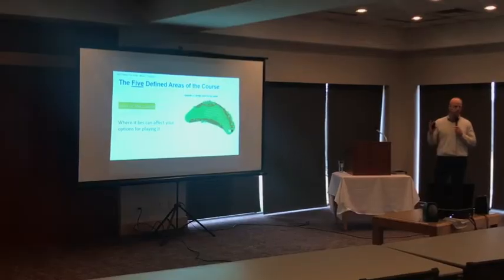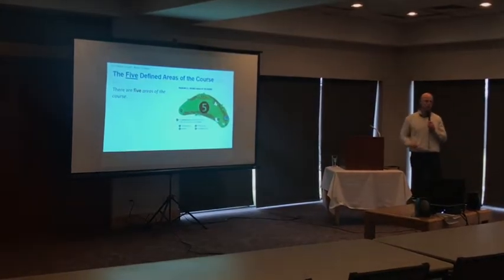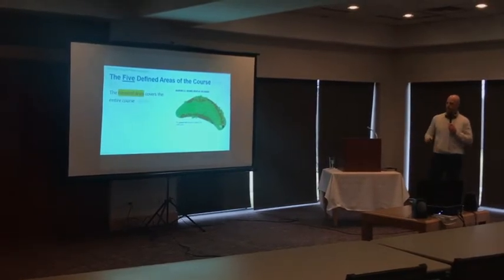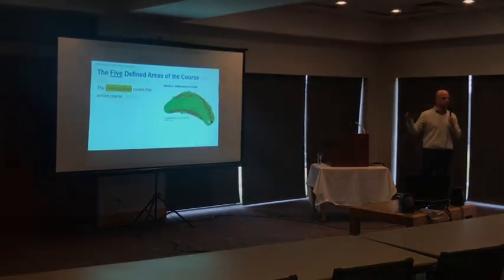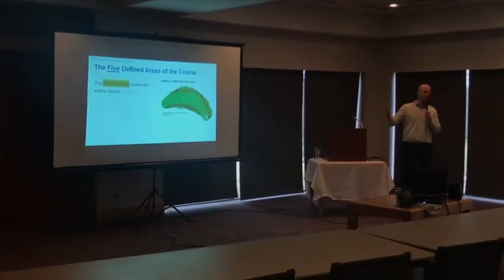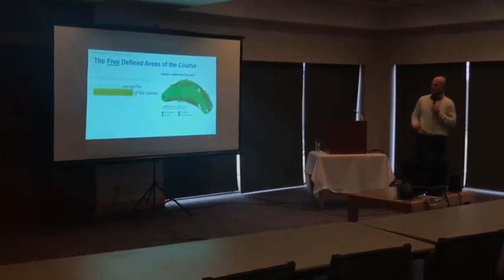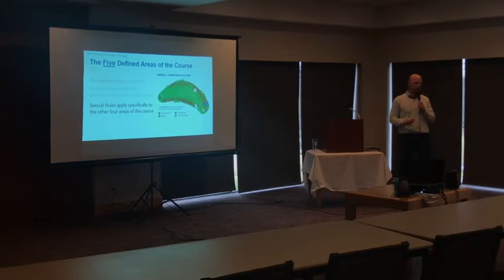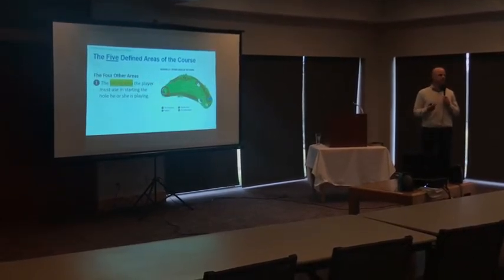So there's 5 areas of the golf course. The first really big one is called the general area. And the general area covers everything except the other 4 areas, right? It's a really easy definition. So let's talk about those other 4 areas first, and then we can kind of come back to the general area. So the 4 areas that are not part of the general area are the teeing area that you are playing from on the hole you're playing, okay?